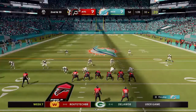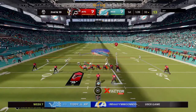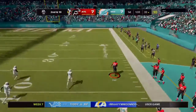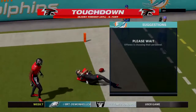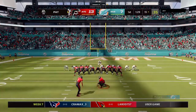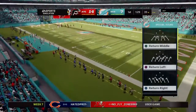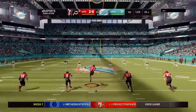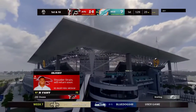Here's 2nd and 10. Looking to throw is Mahomes. He'll buy some time right. That is taken in by the tight end Fant. Touchdown, Falcons. Noah Fant with touchdown number 12 on the year. And the Falcons have taken the lead. Extra point by Butker is on target, and that makes the score 14-7. Now after the touchdown, here's Butker on to kick it away. And that one will bounce out of the back of the end zone, so we will start here at the 25.